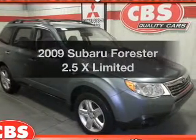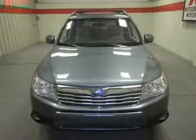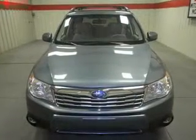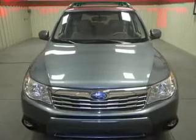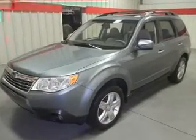Introducing the 2009 Subaru Forester. This is the set of wheels you've been looking for, with an efficient four-cylinder engine. The powertrain includes all-wheel drive that responds smoothly to its automatic transmission. Premium wheels give a more luxurious look.